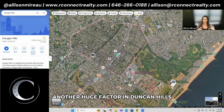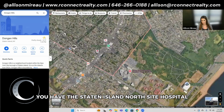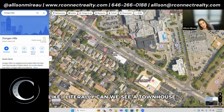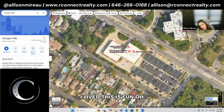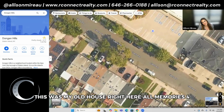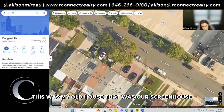Another huge factor in Dongan Hills, you have the Staten Island North Side Hospital. So I lived on Liberty Avenue right here. I lived right across the street from the hospital. Can we see a townhouse? This was my old house right here. Memories. 496 Liberty Avenue. This was my old house. That was our screen house.